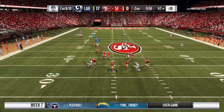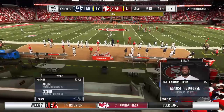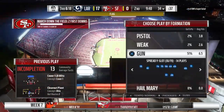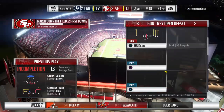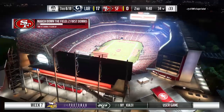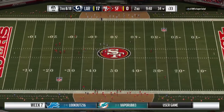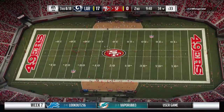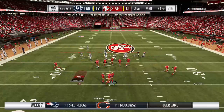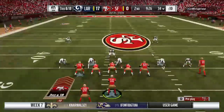Garoppolo again here on 2nd and 10. And the pressure will get to him. He goes down. Now there is a flag on the play, but this looks like holding on the offense. And this 3rd down looking very tough after the holding penalty. 3rd and long.